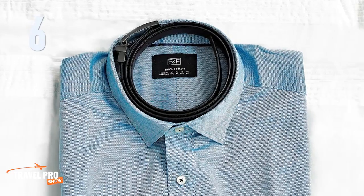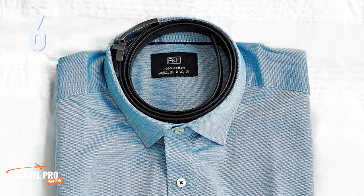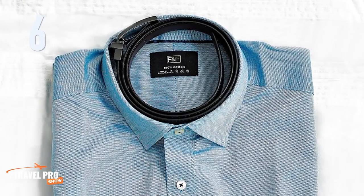At number 6, place belts inside the collar of your shirt or blouse. Not only is that normally wasted space, the best part is it also helps to retain the shape of the collar. Clever, right? Number 5 is also about using normally wasted space.